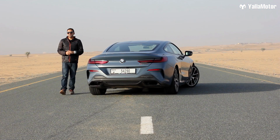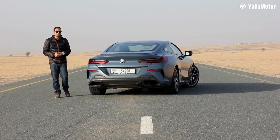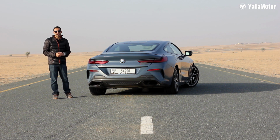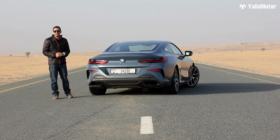At 510,000 dirhams, the BMW M850i is a car that will leave you speechless. It's good, very good, and it strikes the perfect balance between luxury and sportiness, a skill its rivals are yet to master.